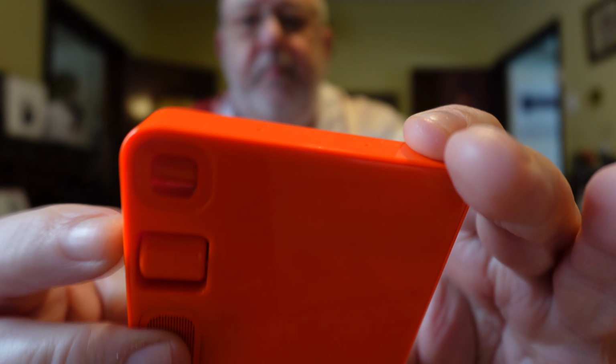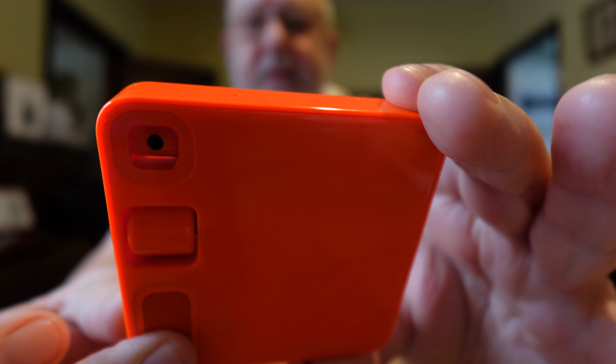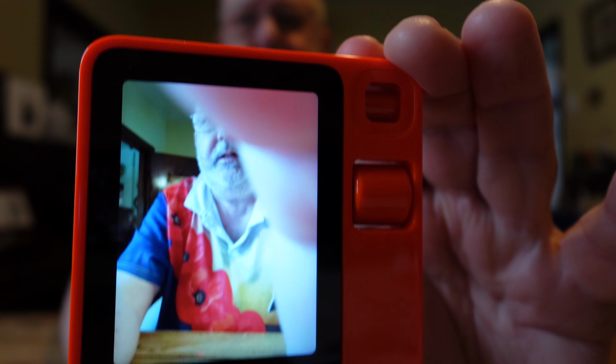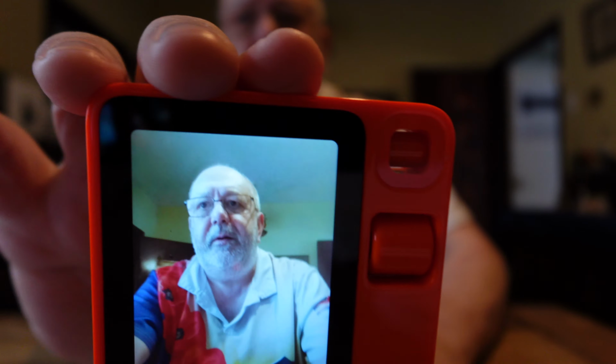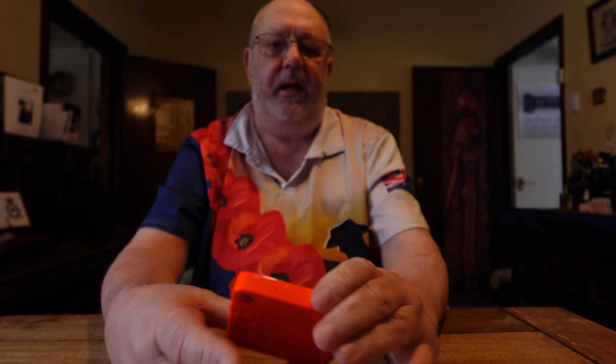So if I go back again, double click to turn it off, double click to turn it on. If I point that at me, hopefully you'll see it's not a bad picture. Get my hand out of the way. It's not bad quality. So yeah, it's a camera, so big deal. But it's connected to the AI.